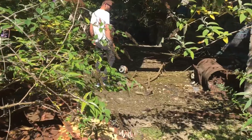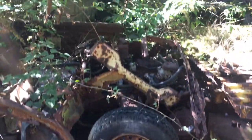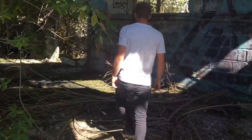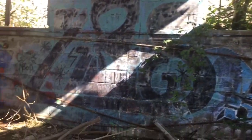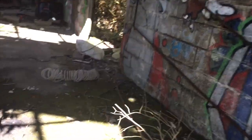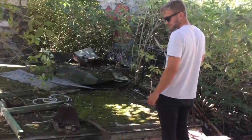Let's head on in then and see what we can find. Another really, really rotten vehicle. So many vehicles around there. Oh, we're not the only ones that have been up here. Gotta love a bit of graffiti. Speedy maintenance. What have we got here?